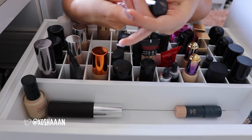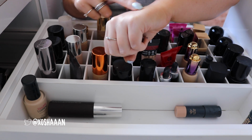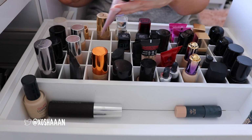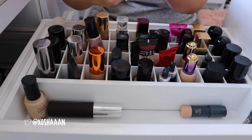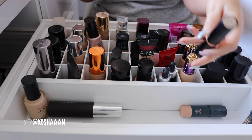The Face Glow Foundation by Natasha Denona. Haven't really given this a chance yet. I might actually though, because that kind of feels nice. I'll keep that for now. My Anastasia Beverly Hills foundation stick. I haven't even tried this out yet. Actually, did I? No, I think I just swatched it. This is in the shade Ivory, so I'll keep that.